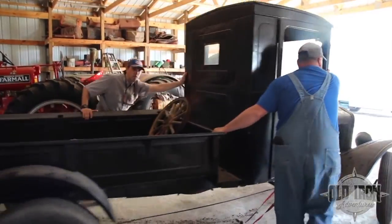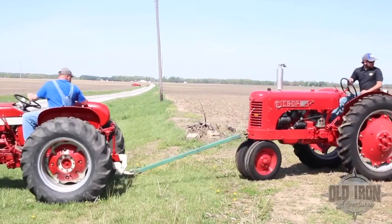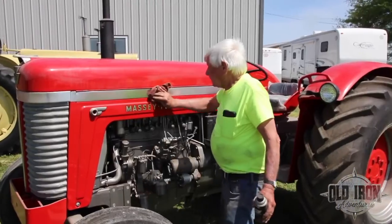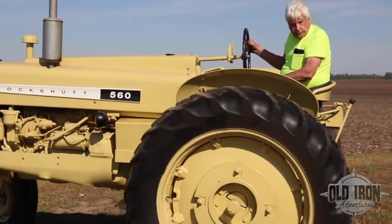Alex and his team are in Waverly, Illinois, where they're getting the Dwayne Stone collection ready for auction. Dwayne Stone has collected and restored tractors for over 30 years. Over that time, he's acquired some unique pieces of history.